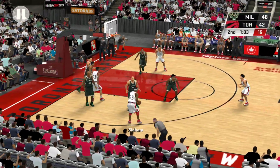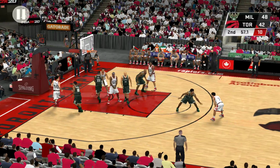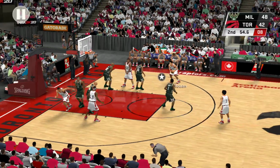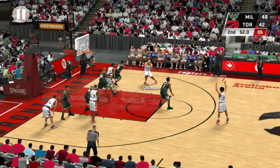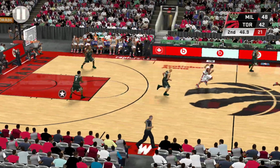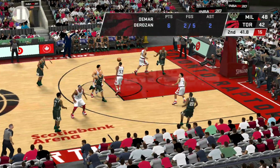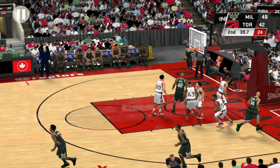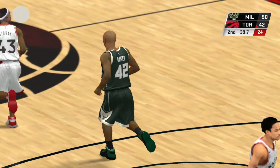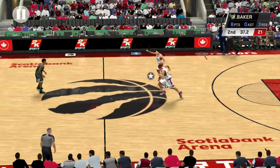Outside Lowry. DeRozan on the wing. Shot clock at 5. A rebound by the Bucks. They've led by as much as 10. You know, he's been off his game this quarter just a bit. Hasn't been able to get a whole lot to go so far. That's good. Pretty much all of their buckets coming from inside the paint now.